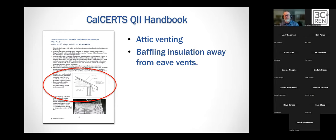Attic venting, how much attic vents, if you're familiar with the building code, it says there's what we call the 1:150, 1:300 rule. For every 150 square feet of attic, you have to have 1 square foot of net free vent area. If you do high low, it's 1:300, et cetera, et cetera. That amount of ventilation in an attic is not adequate. That is code minimum. And it's based on something entirely different than what we want it for.